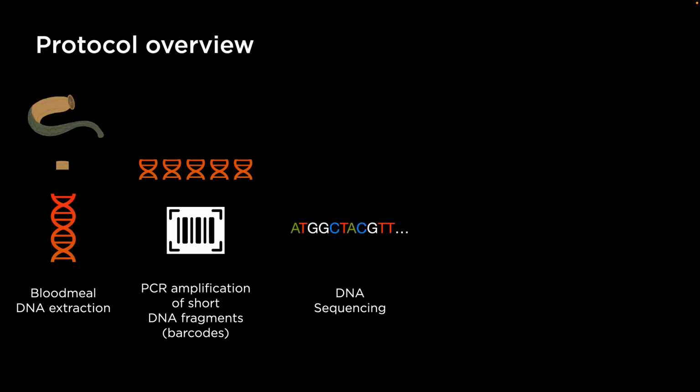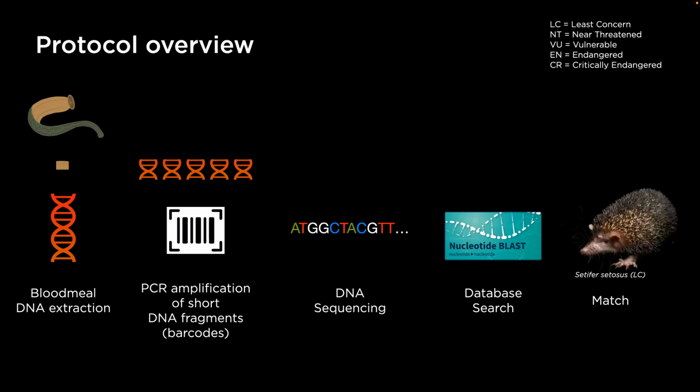Next in this procedure is DNA sequencing, which is just the process of determining the order of nucleotides in a given genetic region. Those sequences are then queried against a massive global database containing DNA sequences representing hundreds of thousands of species. And finally, we get a match from the database, and as species are identified, we're interested in their IUCN categories, the IUCN being the International Union for the Conservation of Nature, the body that oversees the categorization of species endangerment. And so often while I'm sharing my results, you'll see next to the species name, I've included the abbreviation that stands for each category of IUCN endangerment.